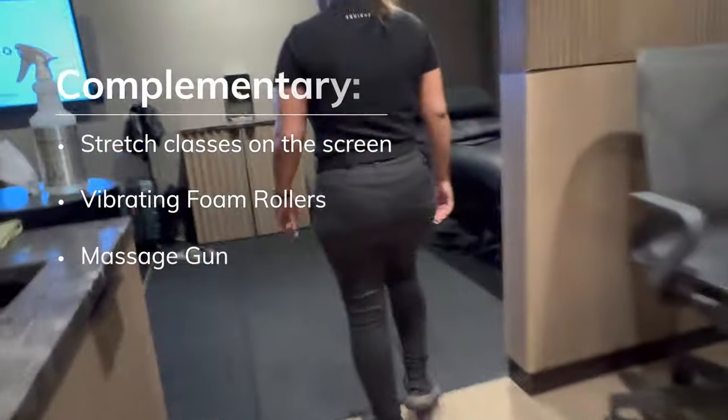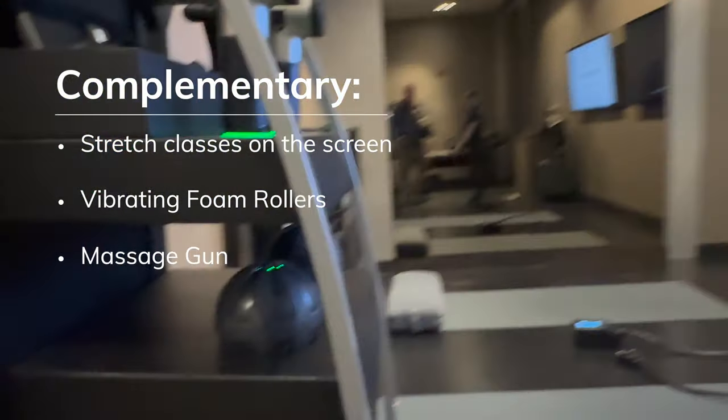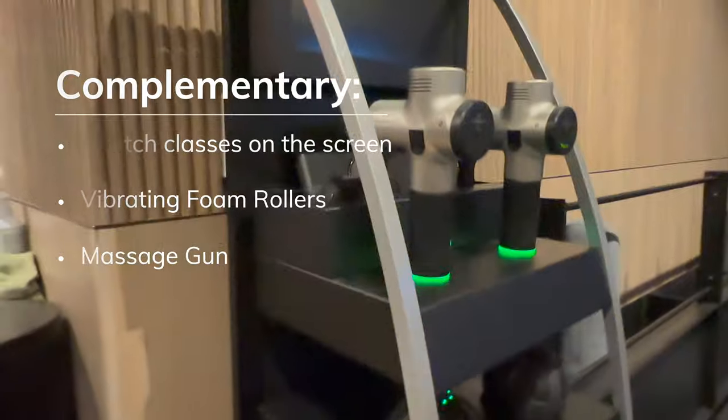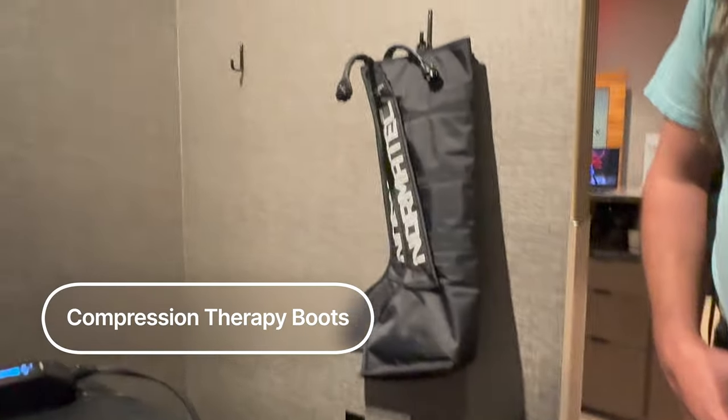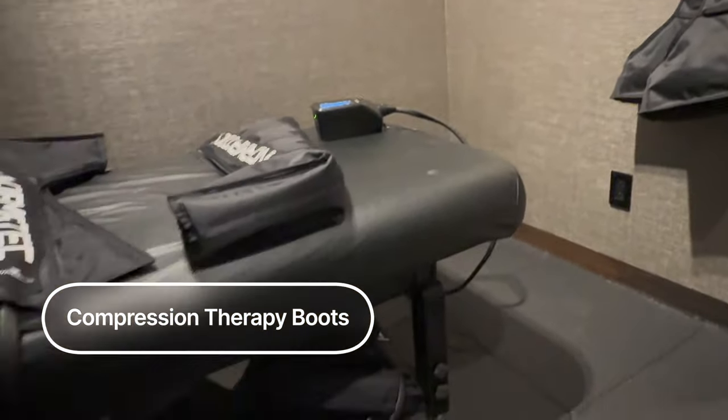Knox Body Lab. Hey guys, welcome. Everything here is complimentary. You can stretch with the glasses on the screen. You can follow along too, or do your own thing. Vibrating foam rollers, massage gun, all over here. Touch and therapy booth. This is great to promote blood flow, squeezing from your feet up to your thigh. We have the hip attachment as well.